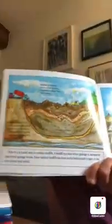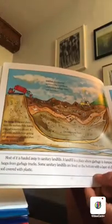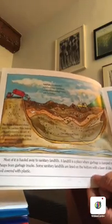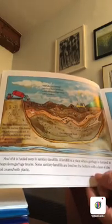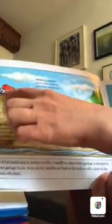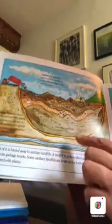This picture I really think is very interesting because I didn't know this before I read this book. So most of the garbage is hauled away to sanitary landfills. A landfill is a place where garbage is dumped in heaps from garbage trucks. Some sanitary landfills are lined on the bottom with a layer of clay, soil covered with plastic. So this picture is really like a diagram. It's got labels on it. So you see the trash truck dumping the trash in here.